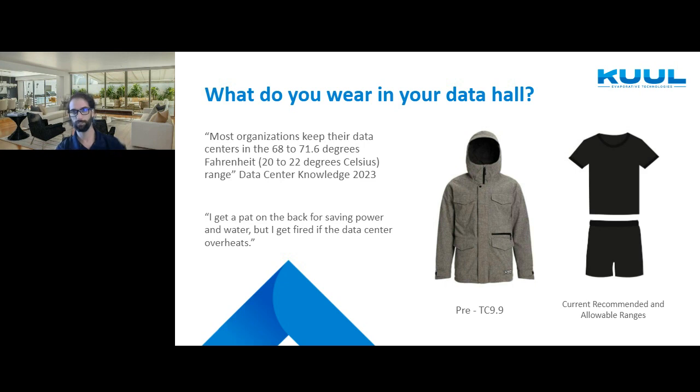Facility managers and end users tend to be pretty conservative in their approach to increasing temperatures, and justifiably so. The increasingly critical nature of their businesses is really important to them. Data centers going down for whatever reason at this point is now front page news on CNN. I'm sure everyone's heard some iteration of the saying, I get a pat on the back for saving some power and water, but I get fired if the data center goes down. Well, at the extremes, that's true, though we really do believe that with some careful calculation, there's room for improvement.